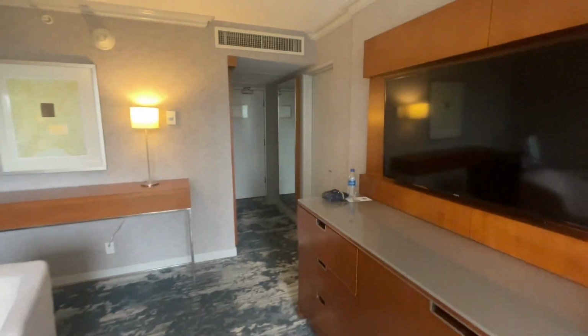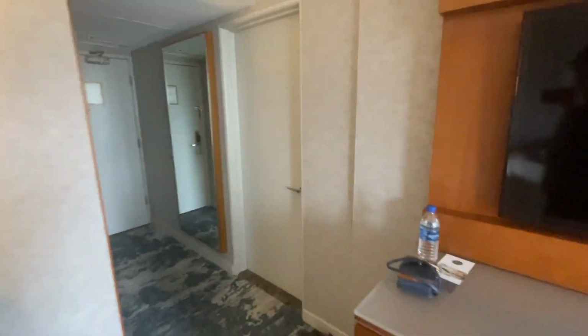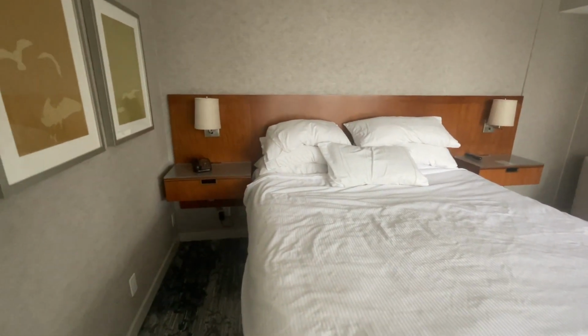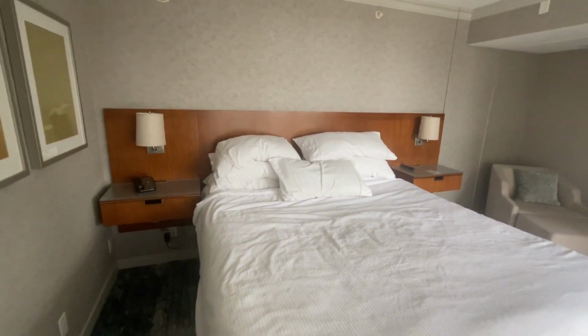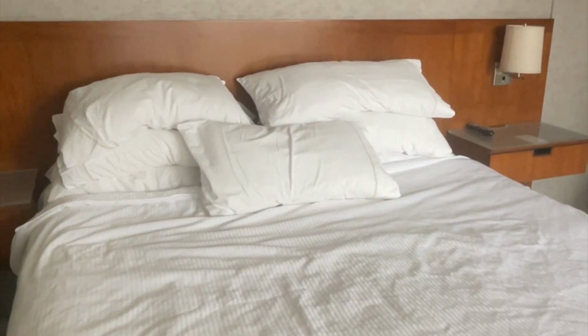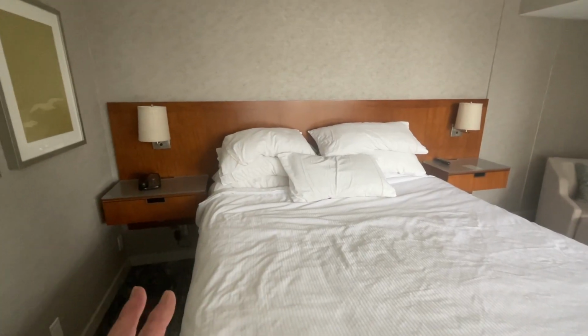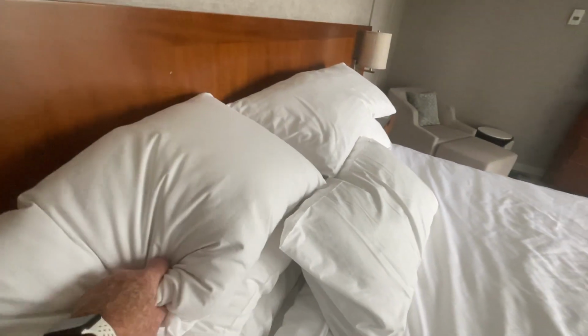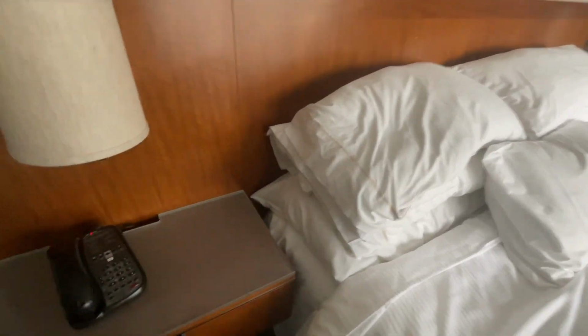Okay, and then over here, and this door is where the bedroom is. Just go straight through here and opens up to a nice king-size bed, very comfy. Spent 2 nights here, it was very comfy. Pillows are okay, always order extra pillows, maybe bring your own. Never trust the pillows in hotels for their firmness or their softness, whichever you prefer. These ones are a little too soft.